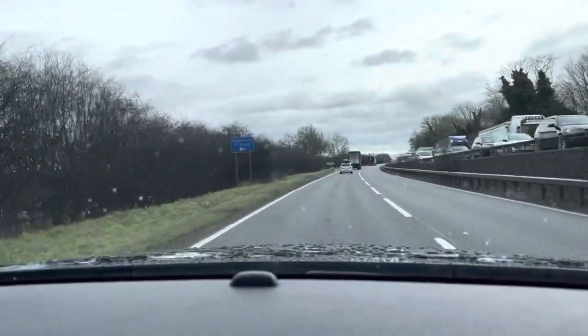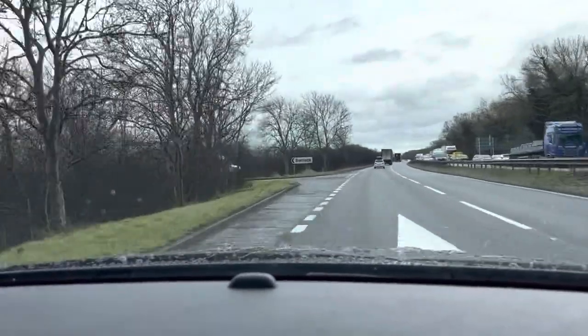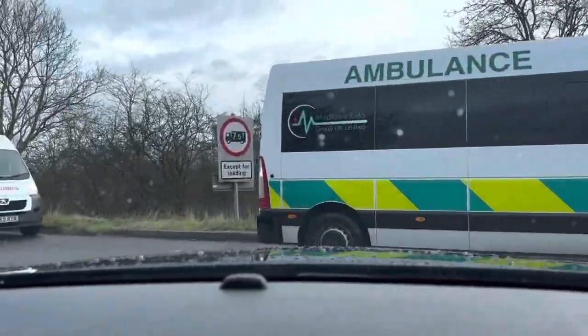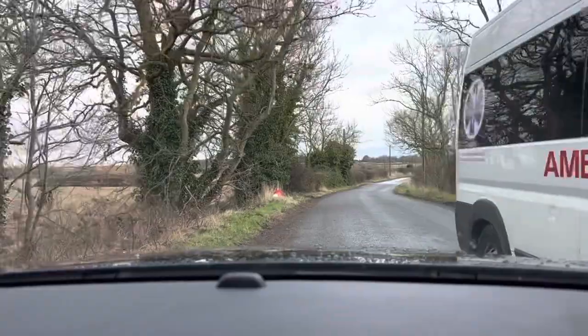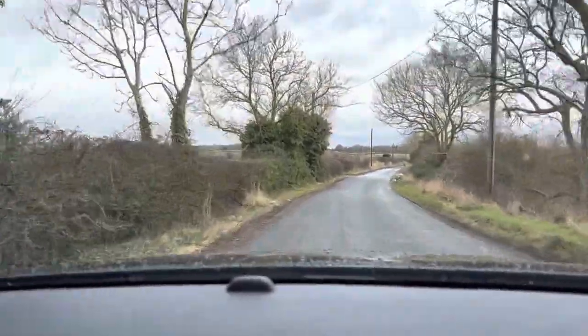Today we have our BMW X1 with us for a virtual test drive, and I've been driving this car around for about 13 odd miles now, and it's a nice comfortable car to drive. Practicality wise it's pretty decent as well, and everything about it is just nice and smooth and very easy to use.